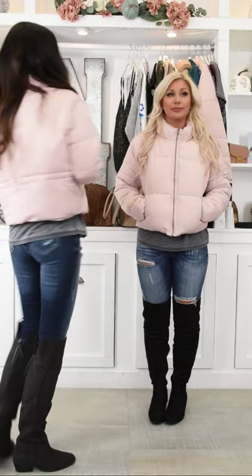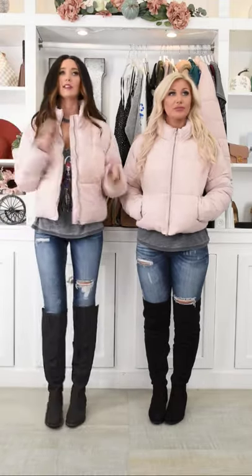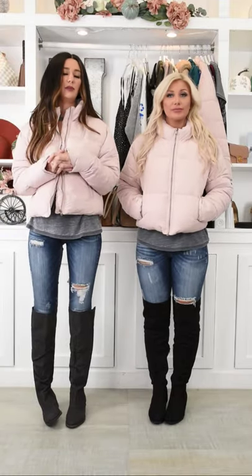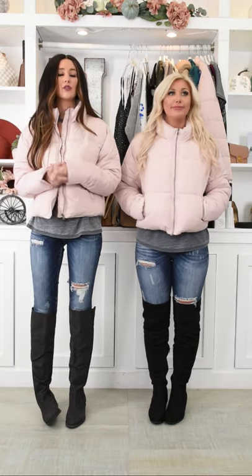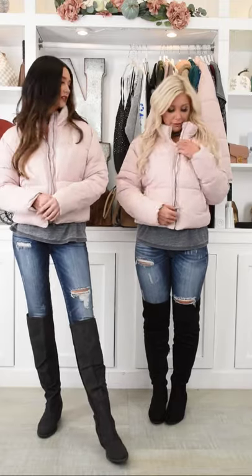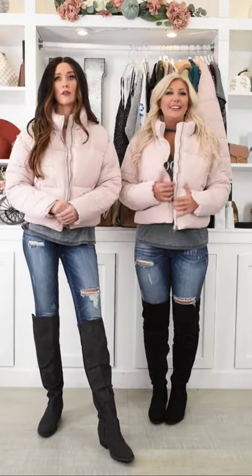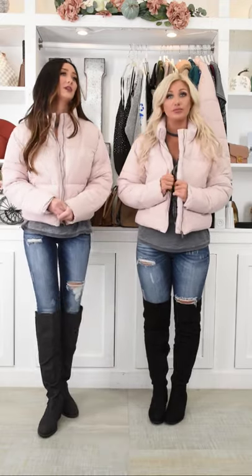It does have a cinching detail in the back, so you can cinch it to your waist a little bit to give it a little bit more shape. You can see in Alex's that it does give a lot more shape, and it looks really cute like that. But really cozy, nice and insulated, so you're going to stay super warm even if you live somewhere freezing cold, like we do. But you're wearing a size small in this.